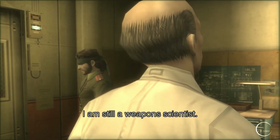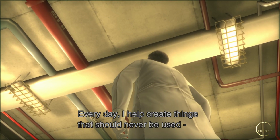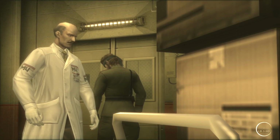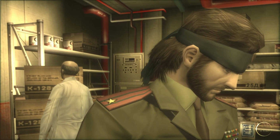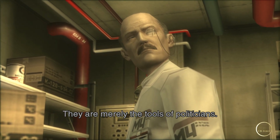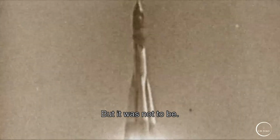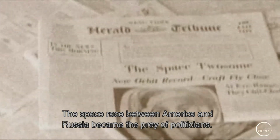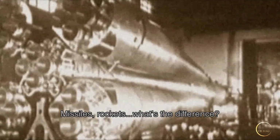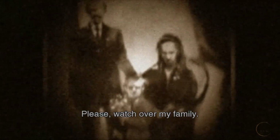I am still a weapons scientist. To be honest with you, I'm tired. Every day I help create things that should never be used, things that should never have existed in the first place. Every day, without sleep. Without a word of praise from others. And my creations do not even benefit mankind. They are merely the tools of politicians. All I wanted to do was build space rockets. But it was not to be. The space race between America and Russia became the prey of politicians. The space race and the arms race are one and the same. Missiles, rockets, what's the difference? Scientists are always being used. Please, watch over my family.